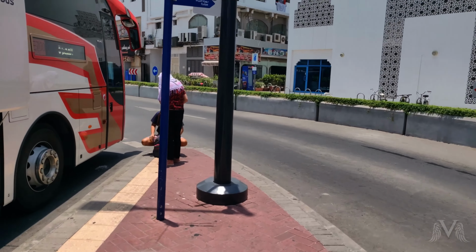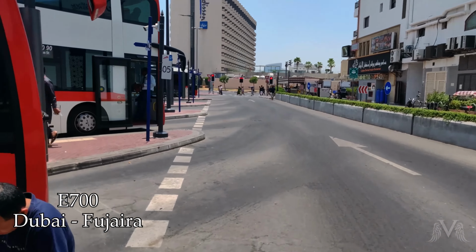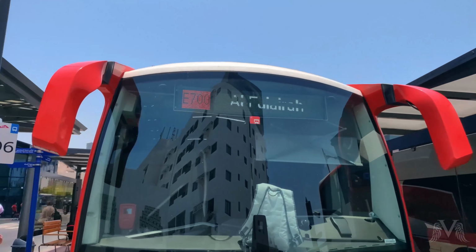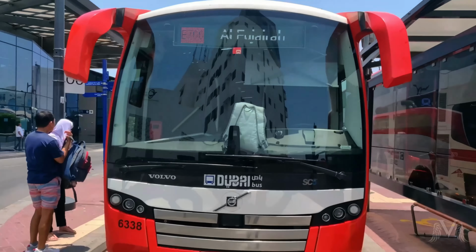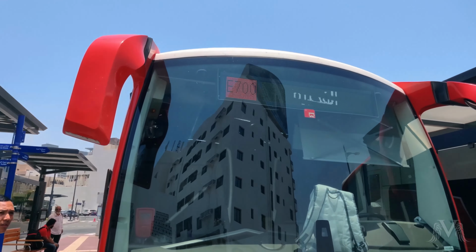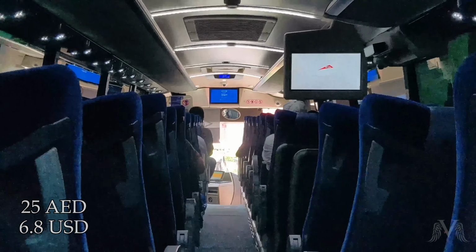So this is the Inter Emirate bus E700 which is from Dubai to Fujairah. It is operated by the RTA, the Road Transport Authority of Dubai. So you can be sure that all safety and customer service standards are met. Furthermore, this is an affordable travel means from Dubai to Fujairah. A one-way trip costs only 25 AED, which is only $6.8.